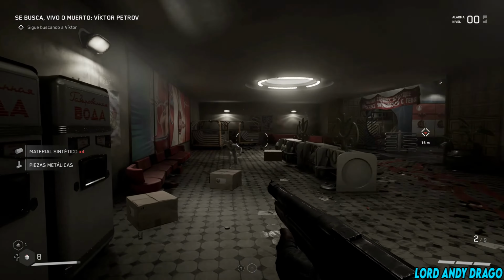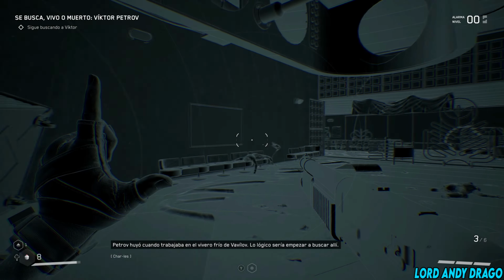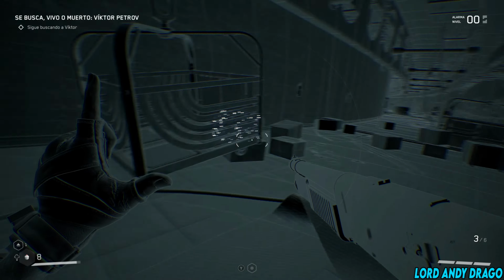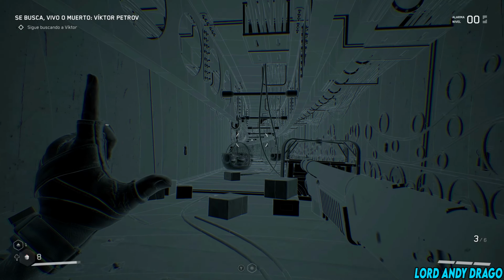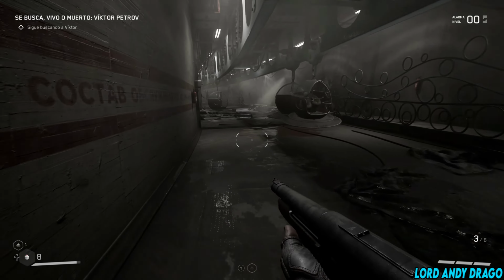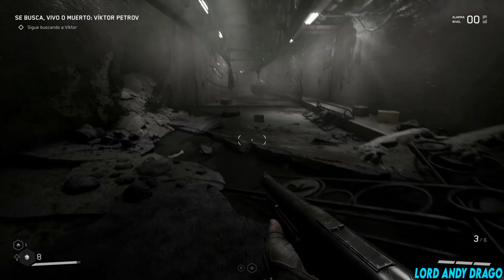There's no other way forward. We have to take it. Take it where? Petrov escaped while working in Vavilov's cold workshop. It would be logical to begin our search there. So, how do I get there? First, we need to get to the distribution center. This cable car will take us there. Thank you.